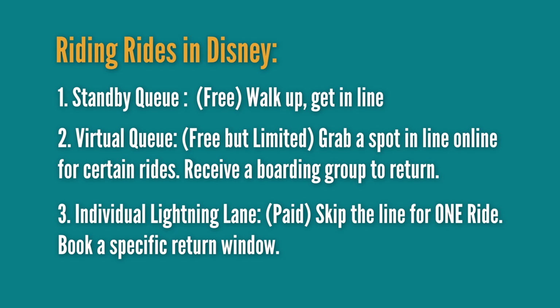The next way to ride is an individual Lightning Lane. And this, there is one per park, except Magic Kingdom, there are two rides that are the most popular ride, I would say, for the park that has an individual Lightning Lane. Now these you have to buy separately, hence the term individual. You buy an individual Lightning Lane that gives you a time to ride that one ride.